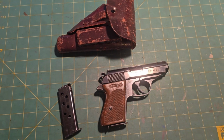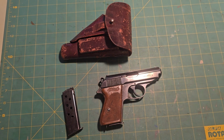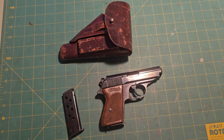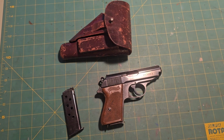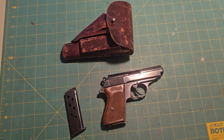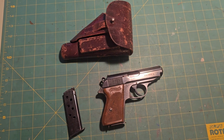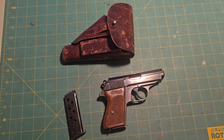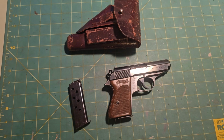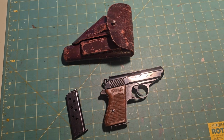So this pistol was probably purchased by some government official or an officer who could afford to buy his own pistol, or even an enlisted person who might have been able to afford to buy his own pistol. The Walther PPK was extremely popular with the German soldiers and the German military and German politicians and German bank workers and all kinds of German people. So anyways, this is the rig that I got, complete with the holster and the second magazine. Magazines aren't numbered to the gun, but they are period correct. So that's the basics that we start with.